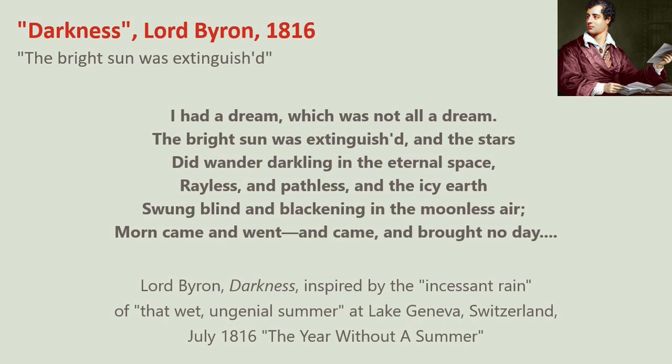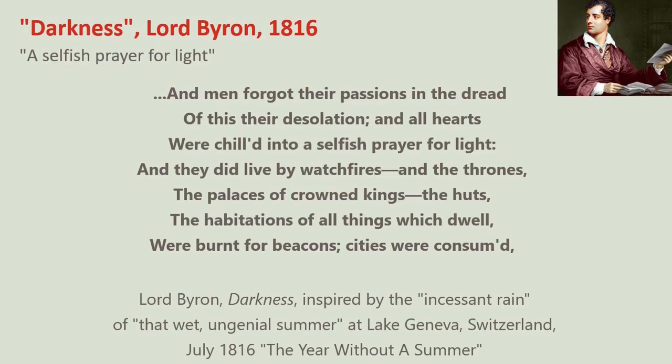This is an excerpt from Byron's poem Darkness, written in The Year Without a Summer. I had a dream, which was not all a dream. The bright sun was extinguished, and the stars did wander darkling in the eternal space, rayless and pathless, and the icy earth swung blind and blackening in the moonless air. Morn came and went, and came and brought no day, and men forgot their passions in the dread of this their desolation. And all hearts were chilled into a selfish prayer for light.